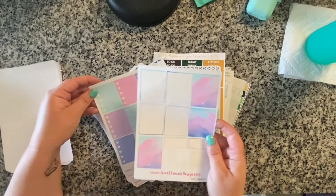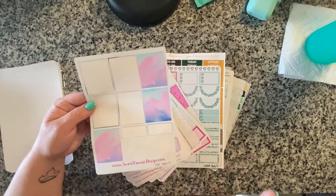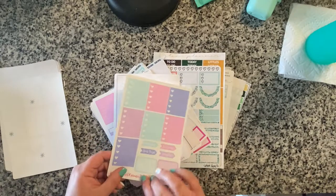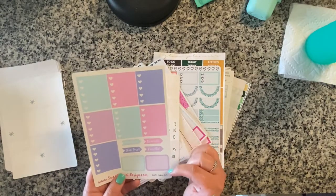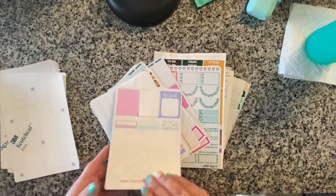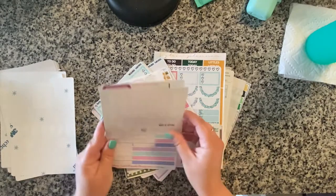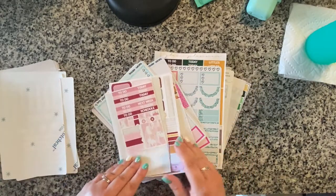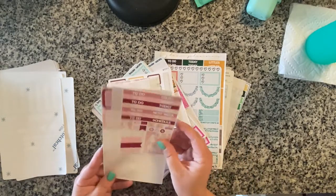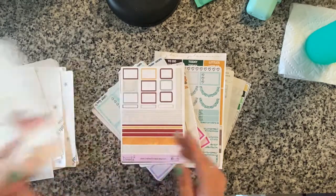Here's some of those Sweet Quiet Design with this really beautiful cotton candy, swirly clouds. I really, really love that. But I still have all of the full heart checklists left, quarter boxes, half boxes. Some of the date dots are left here, habit trackers, lots of headers. So lots left over from that kit. These are the things from a Sleeping Beauty kit that was from Glam Planner, I think. So lots left over from that kit.